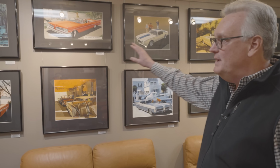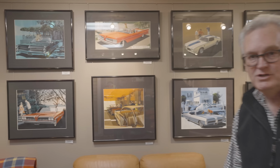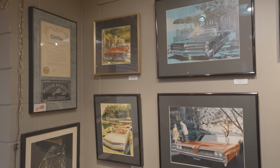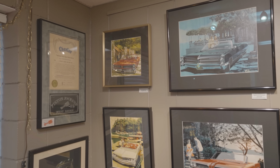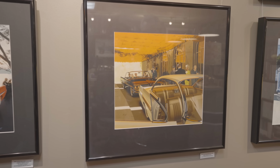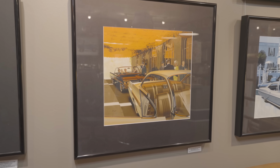Here at the Piston Palace, we've collected a lot of art. And the main categories are illustrative art and concept car art. What we have behind me here is a collection of illustration art that was done by the team of Art Fitzpatrick and Van Kaufman. And if you look closely, you can see their initials are on the pieces. They were one of the few artists that were allowed to sign their work.